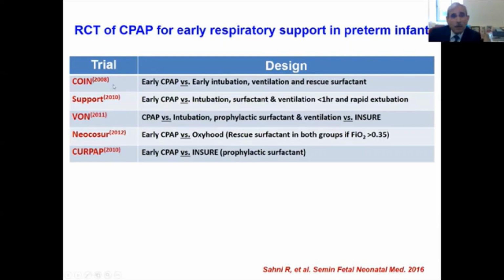If you look at Colin Morley's COIN trial, which compared early CPAP with conventional early intubation, ventilation, and rescue surfactant, or the US SUPPORT trial, which compared early CPAP with intubation, surfactant, and brief ventilation, followed by rapid extubation, the INSURE technique, or the WAN trial, which had 3 arms: CPAP arm, the conventional ventilation with intubation arm with prophylactic surfactant, and the INSURE technique. The South American trial compared early CPAP with oxyhood with rescue surfactant in both groups if the oxygen requirement exceeded 35%. And lastly, the European CPAP trial, which compared early CPAP with INSURE.